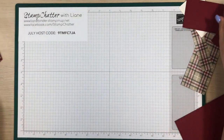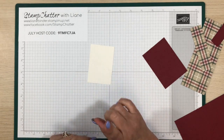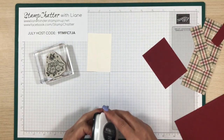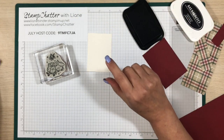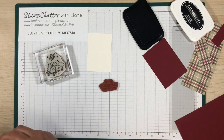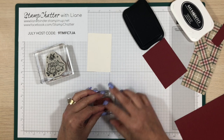Put that aside for a second and bring in the other Shimmery White piece that is 2 1/4 by 3 1/4. All right. Here is my image that I'm going to use, and I'll stamp this. Where is my other one? Here we go. Let's bring that one in too. I'll get a block. That's going to say, all I want for Christmas is you.